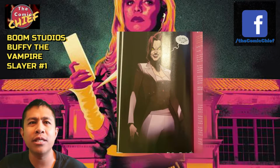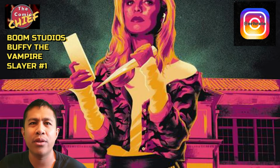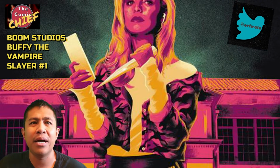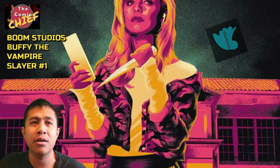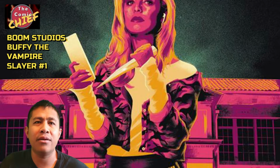So all in all, this first issue was solid. It's a pretty good and a great jumping on point for anyone, whether they are fans of the comic or the TV show or the movie or not. I can't not be biased because I already know who the characters are or were in the TV show, and there are a couple of more pages that just shows that there's a lot of care that goes into this.